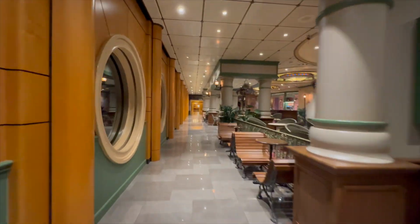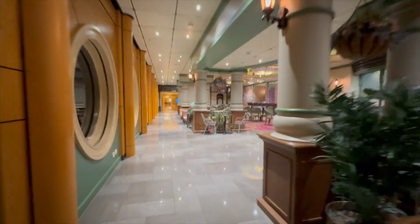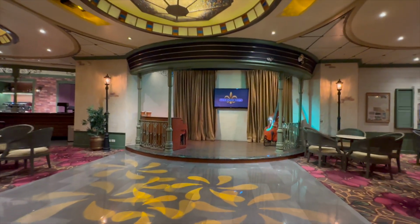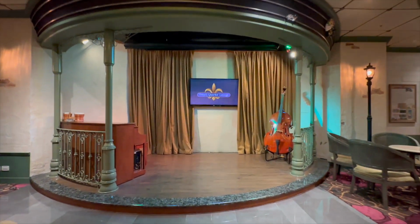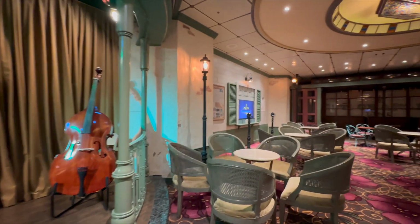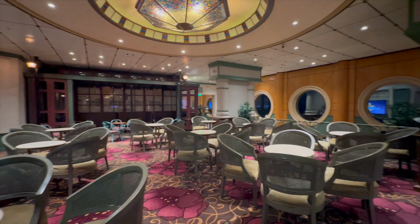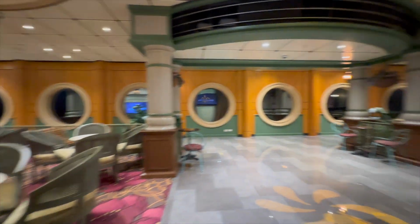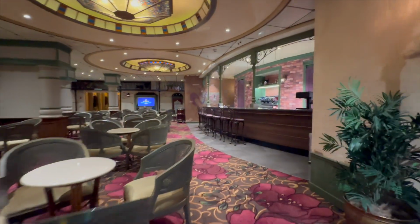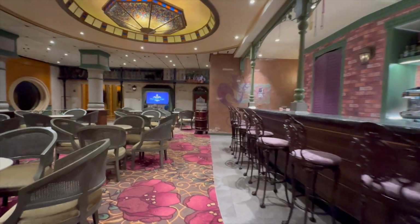Leaving Tiana's Place towards the midship, you will find the French Quarter Lounge. It is a New Orleans-themed lounge where you will find your favorite cocktails along with family-friendly activities during the day and afternoons. The French Quarter Lounge was the first venue we visited on embarkation day. Here is where we were able to switch our designated time dining from 8:15 p.m. to 5:45 p.m.